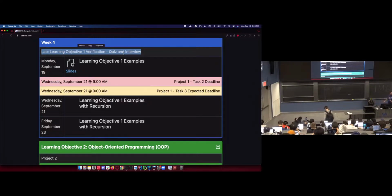It's, of course, the verification quiz and interview. What's going to happen is you're going to show up to lab. When you get there, the TAs are going to have a link for you for the lab questions. You'll go to that URL, and it'll have the 3 questions for the lab. It'll look very similar to the practice lab. If you're comfortable with that practice lab, you'll be doing good on this quiz.